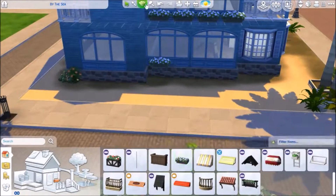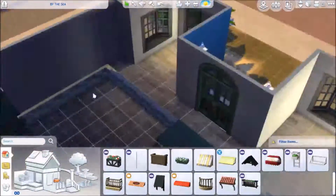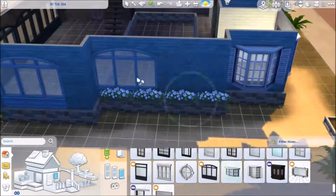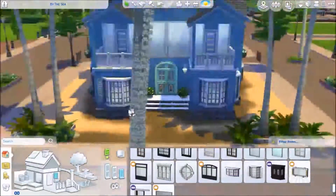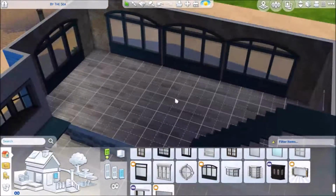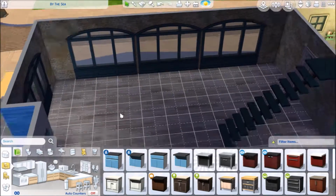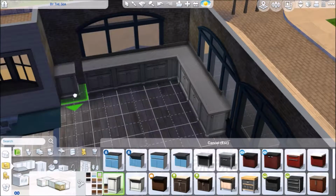I think this is when I changed some stuff around. I'm not sure yet. Oh, I already did. I missed it. No, I still changed the upstairs. The upstairs is not right. Yeah, it was when I was playing with the windows. I was just like, oh, this isn't working. And I think I started doing the kitchen, and then I stopped and I went back to changing the layout.